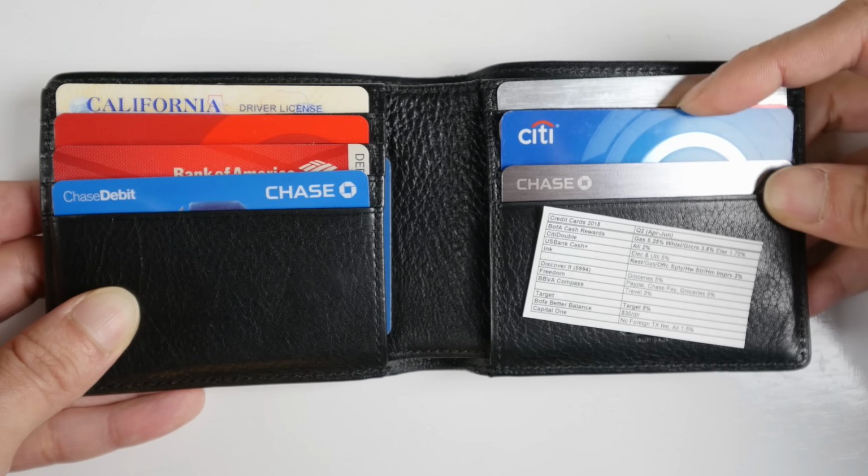Like I said, I keep the Citi Double Cash card all the time because you get 2% off of everything. Sometimes if I completely forget which category is which and I just don't really want to think about it, then I would use the Citi Double as the base minimum thing. US Bank Cashback is actually a pretty good card.